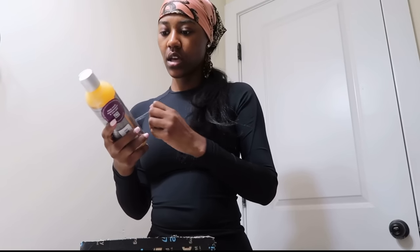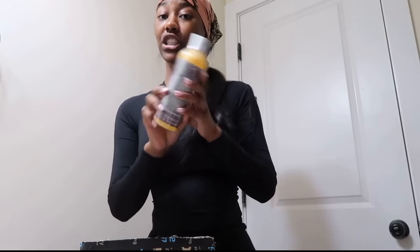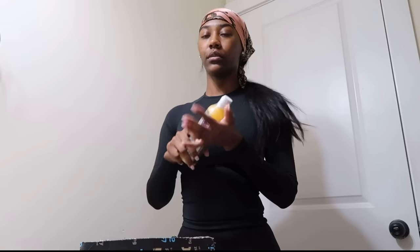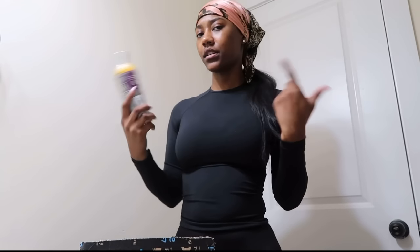It's the Honey and Cream Moisture Retention Super Detangling Conditioning Shampoo. So this is the conditioning shampoo, which I feel like will be really good too, since I have been putting a lot of heat and stuff in my hair. Moisture is really, really important if you're putting a lot of heat in your hair, especially since it's cold outside.